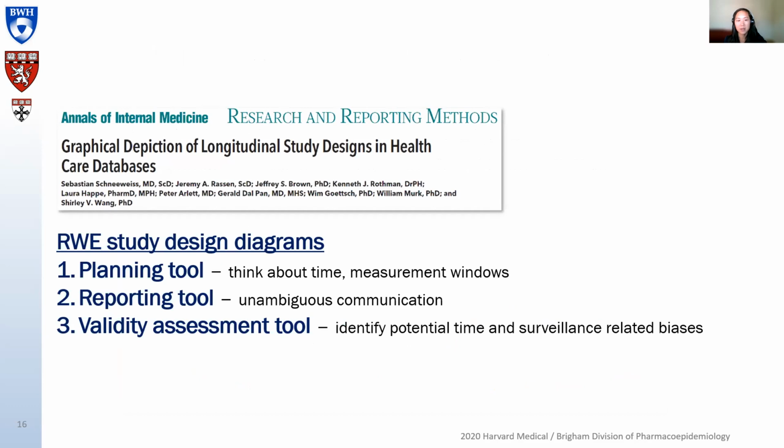So that brings me back to making the case for using design visualization to increase transparency and facilitate reproducibility as well as validity assessment. Design visualization is a tool that can be used when planning a study, helping the investigator to think about time, measurement windows, and potential biases. Having prepared this in the planning phase, the visualization becomes a reporting tool, helping to facilitate unambiguous communication. And once shared, it provides end users with key information needed to make assessments of validity.